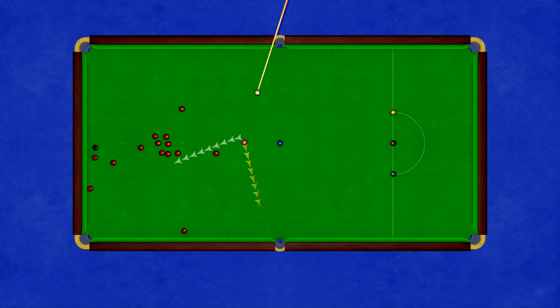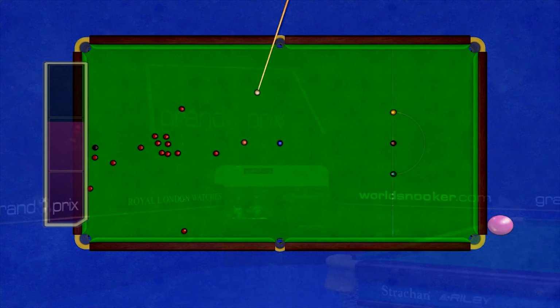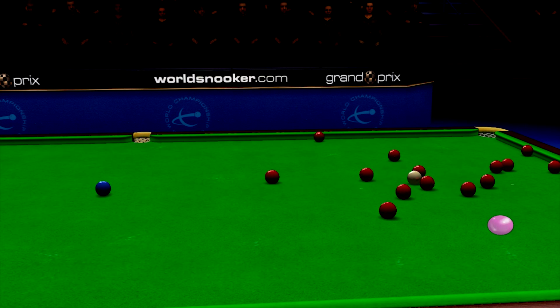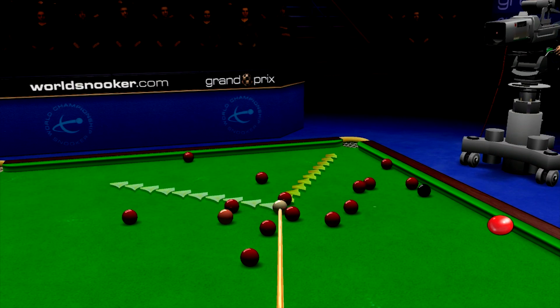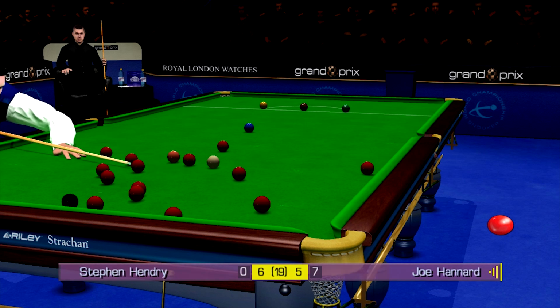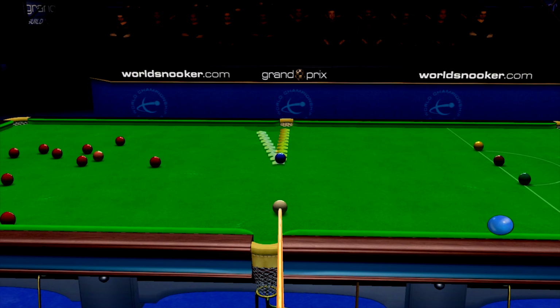Now then. There's a few roads he can go down here. I think he's got the opportunity probably to go into the reds. Got the requisite angle to be nicely on the next red. That's pretty good. 7. It's a decent pot that puts him in a good position. There's a chance to follow up from that good pot. 8. The blue looks about his best chance.